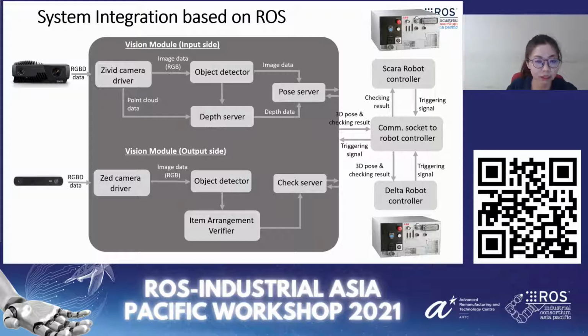The depth server calls the point cloud data to determine the location of the highest food item. After that, the pose server combines these together to recommend the target and provide the 6D poses based on our proposed algorithms. Through this way, the time of pose retrieval can be greatly reduced.